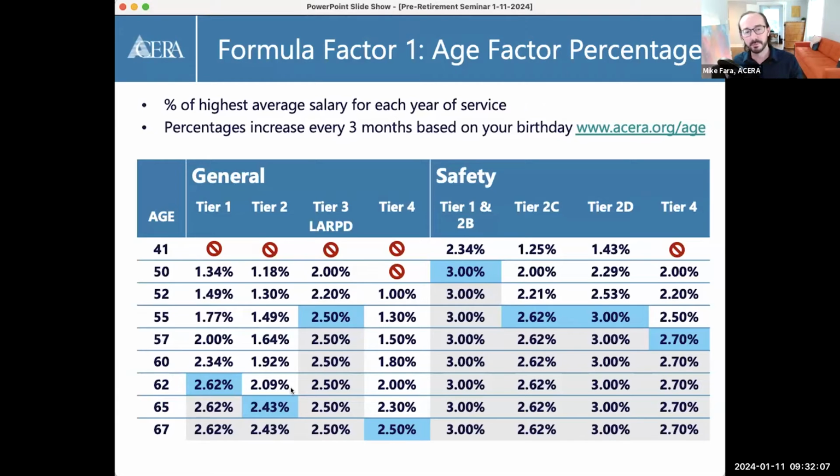So we will take that 2.09% out, we would put it in the formula, multiply it by the service credit and the highest average monthly salary, and that's what determines your retirement allowance. So that means that in that scenario, you would be getting as your retirement allowance 2.09% of your highest salary for each year of service. Okay, so you see that the percentage is dependent on your tier and what age you retire at.